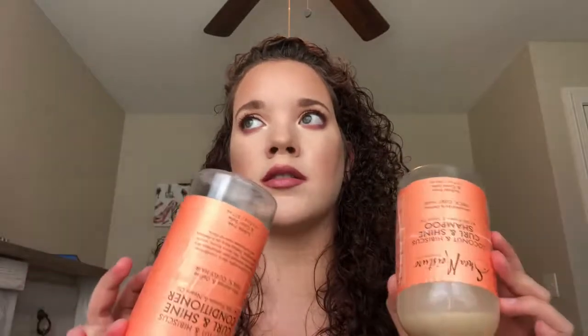I used the Not Your Mother's Curl shampoo and conditioner today, and I just overall really liked it more than this. I feel like generally with curly hair, you need as much moisturizing products as you can get to help combat the frizz and to make your curls look better. And I feel like those just didn't give it to me like I needed them to. So I'm actually throwing them away ahead of time because I've had them so long, I'm ready for them to be out.